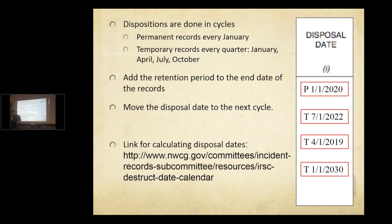If you do a box list, you can do just a blank page and just fill up the whole page with box list info and then attach it to one SF-135 form. But yeah, one form per transfer, please. Does anybody have any questions about DAUs other than that?